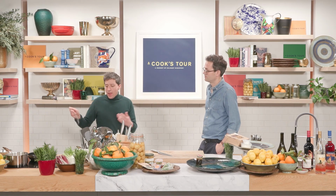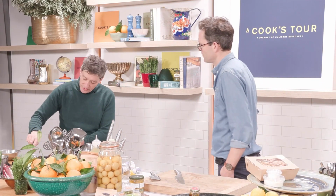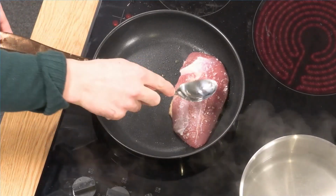And then what we're doing also is starting to cook the duck breast as well. So you know, there's a whole process. So we're browning the skin. We're taking some of that fat off. So we want a nice crisp skin, really. And we don't want too much fat.